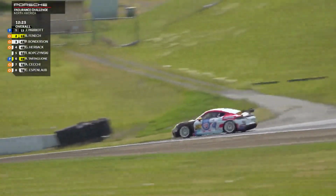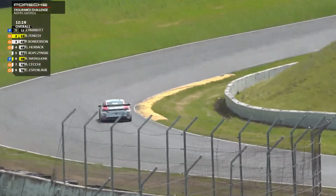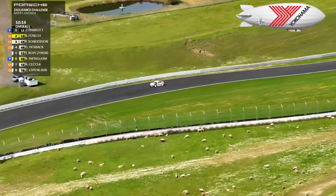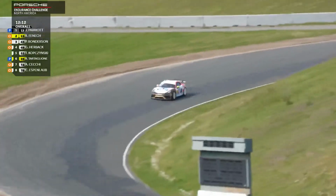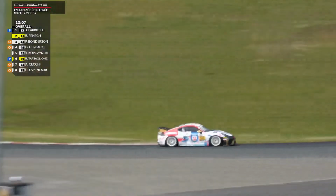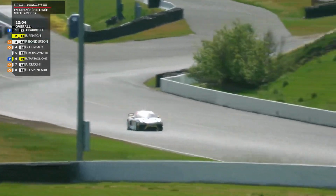It's so difficult to pass here. Without a restart, without a yellow, without something like that bunching up the field, it's really difficult. We saw that in practices over the course of the weekend. Even if someone has a second or two on the person in front of them, it's not a given. So that pit cycle is going to be really critical. The timing of the yellows is really going to determine this race. Down onto the drag strip here for Kopczynski.